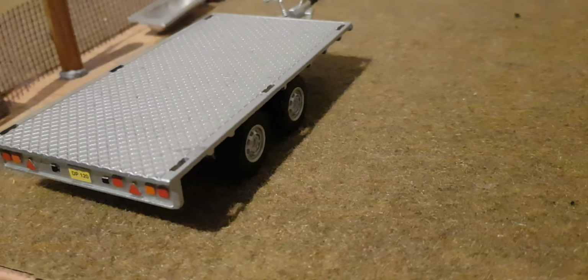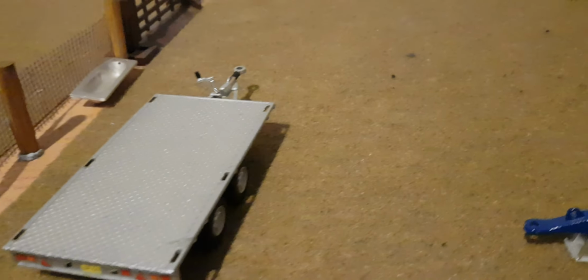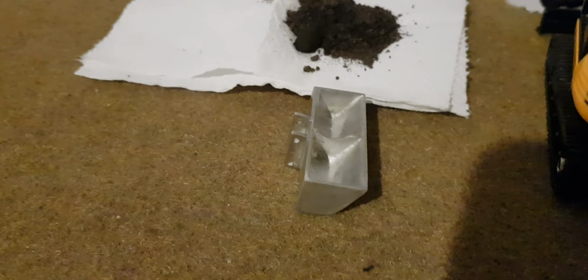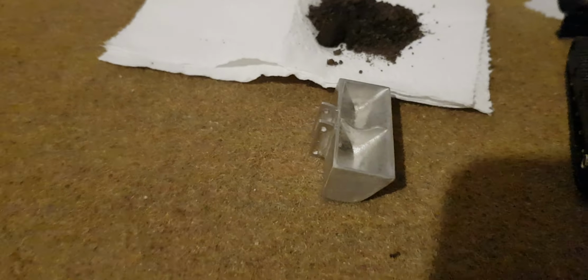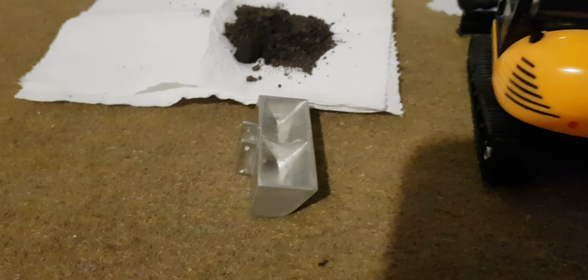Then we have the Eiffel Williams flatbed trailer and the anti-dump trailer parked up here. These haven't been used yet, so they've just been parked out of the way. And then here we have the grading bucket just been put there. It's been used, so we've just taken that off and gone on to the other bucket.